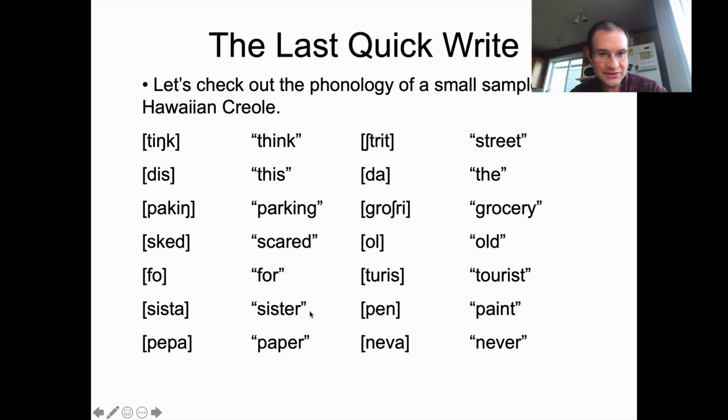Other changes, a kind of notable one, which is in a lot of these forms, is what happens to the consonant R. So in some cases, like in "parking" or "scared," the R just disappears. So this becomes "pahking," this becomes "skade," so on and so forth. In other cases like "sister," "paper," or "never," and I think that's all the ones that are relevant.